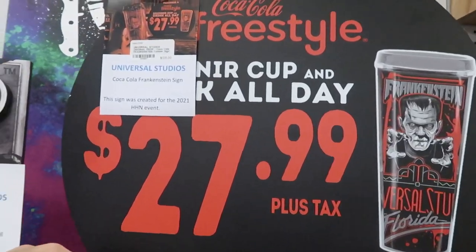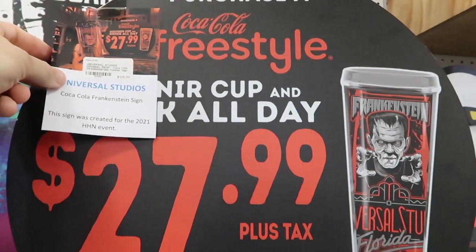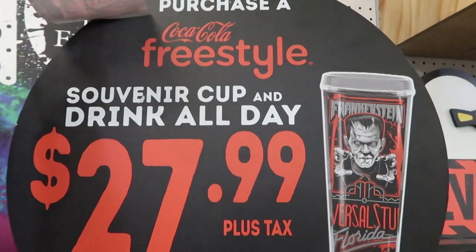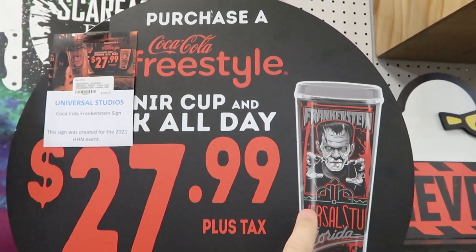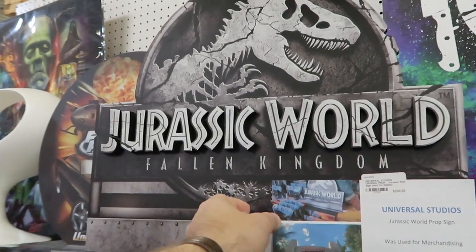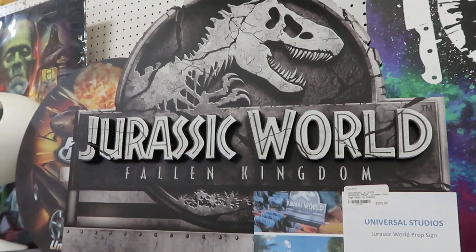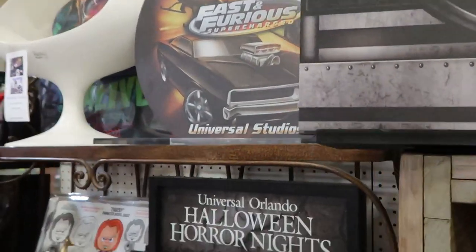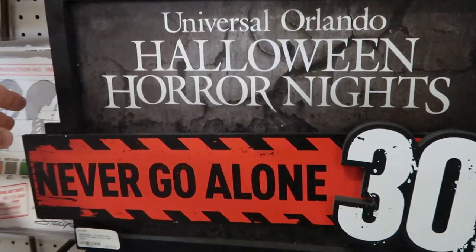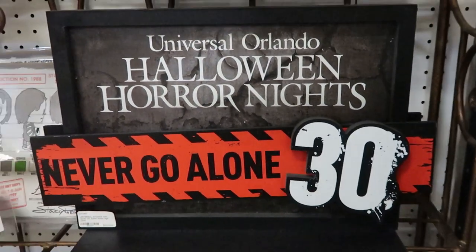They even have some signage here from Universal Studios, Coca-Cola Frankenstein sign for Halloween Horror Nights 2021 with the Coke Freestyle Cup for $125. Then we have Jurassic World: Fallen Kingdom, used for merchandising, for $299. I'm loving all the stuff here for Halloween Horror Nights 30 though, $575, never go alone.